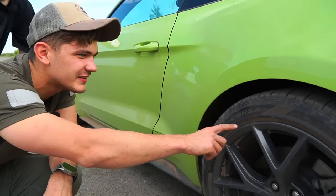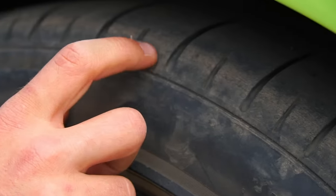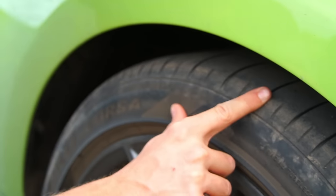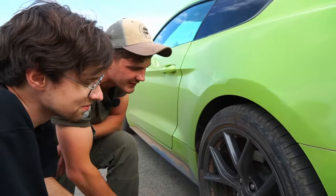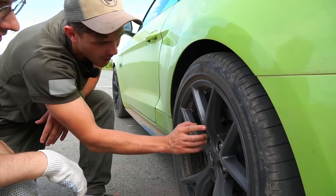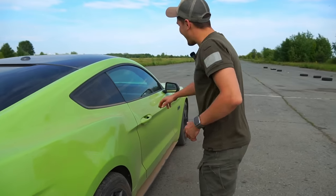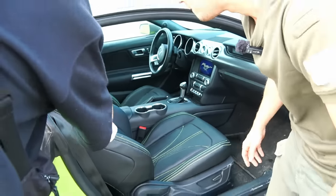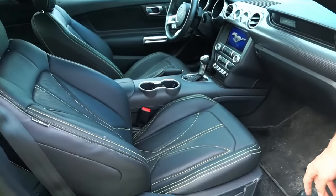Look at these tires. They are tired. Yeah, they're tired. Very tired. Their condition is poor. It's kind of unsafe to ride on these tires. But the disc, the wheels. Yeah. Let's see inside. It's fancy. Look. Oh my gosh. These lines. Yeah. They match the color.